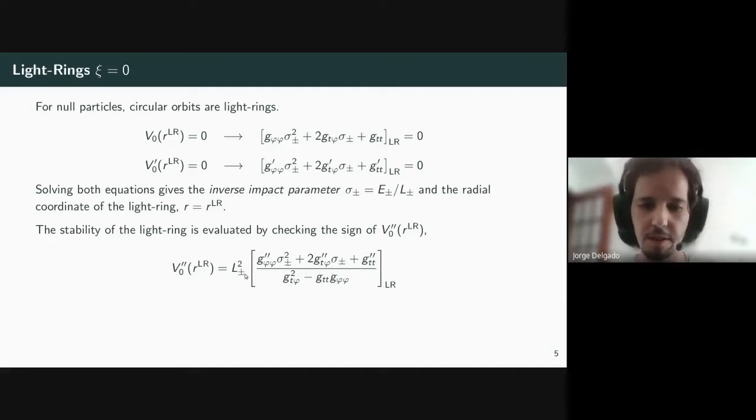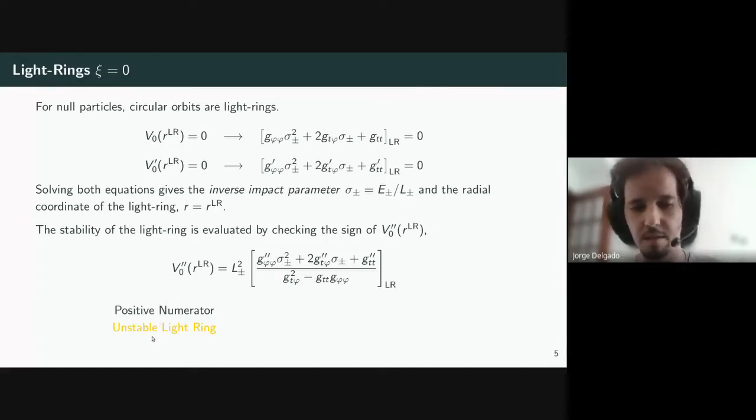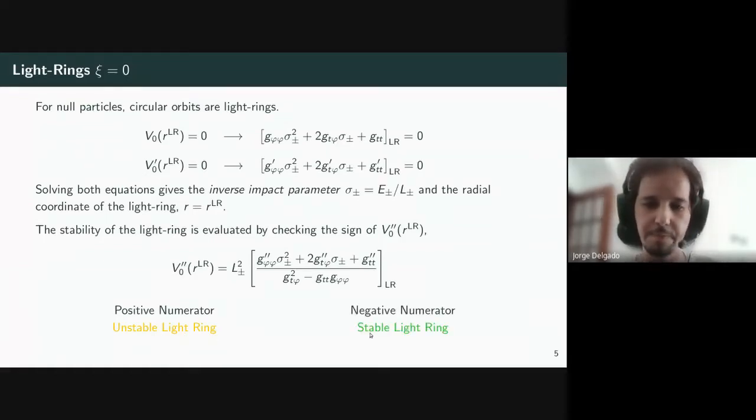So this term here, L squared, is always positive since it's a square. This term here in the denominator is the b function, and as I said, is always positive. So the sign of the second derivative only depends on the numerator. If the numerator is positive, we have an unstable light ring. If it is negative, we have a stable light ring.